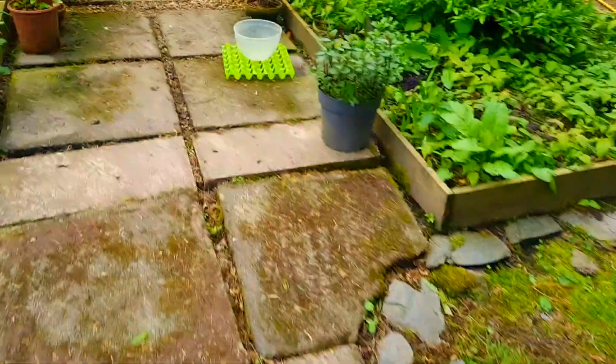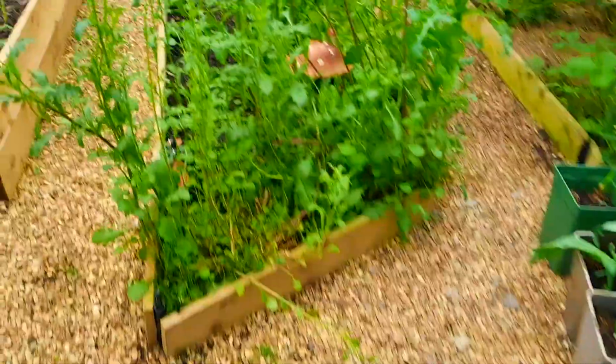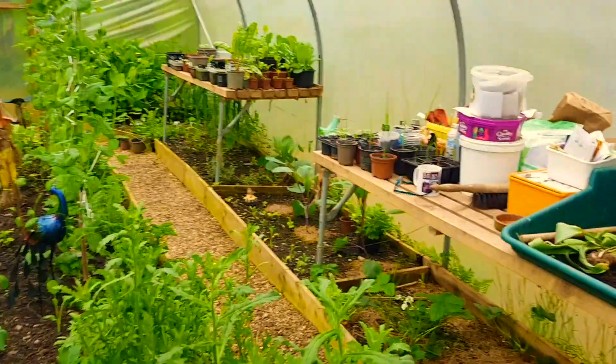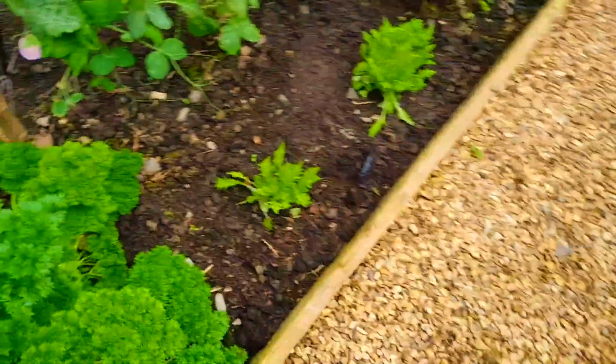Yeah, so there you go. Well, it's about 8 o'clock now, I think, or thereabouts, and I've finished for today. So let me go in the polytunnel and I'll just say goodbye. And I've done a lot. Well, I had a massive rest. I've had to go to the doctor's. Yeah.